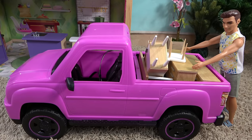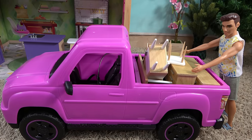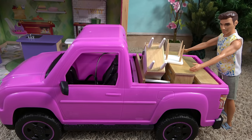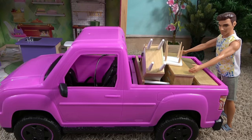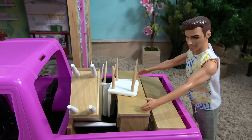Okay, home. I wish Ken was here to help me do this. I got a lot more furniture than I was expecting. I mean, Uncle Bob's had a whole entire sale, 50% off everything. I hope that Megan's gonna like these pieces that I picked.